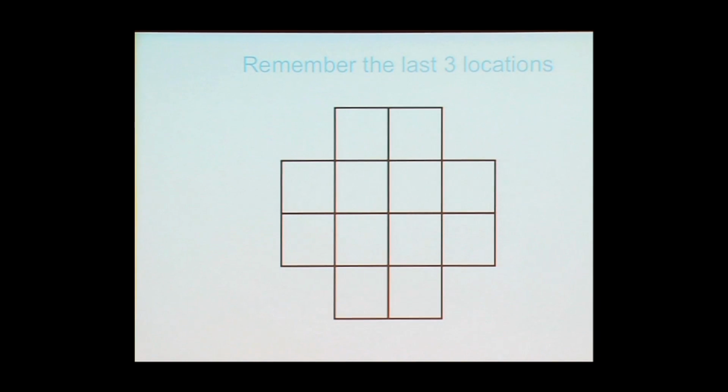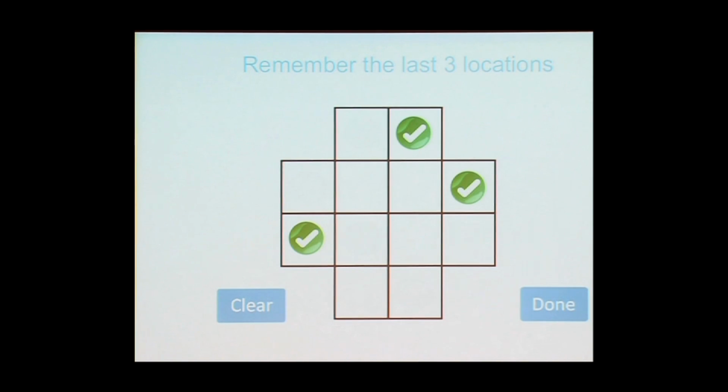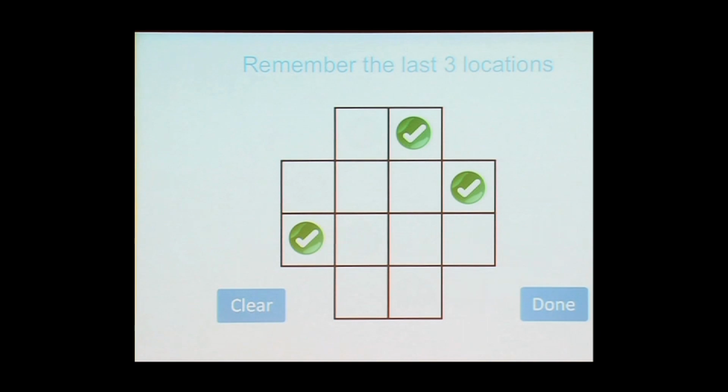So now let's try another test of working memory that we're using in our research right now. I want you to remember the last 3 locations that are shown. So this is a test of spatial working memory. It turns out that spatial working memory and verbal working memory, the test we just did, have some similar neural underpinnings, but also have some separate neural underpinnings. So for example, some patients might be impaired in spatial working memory, but not verbal working memory, or vice versa.